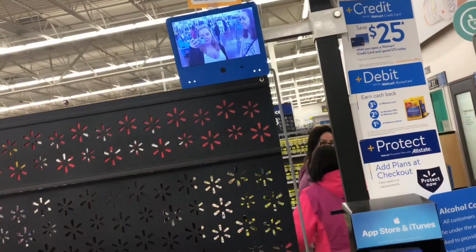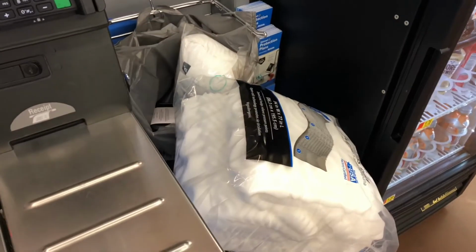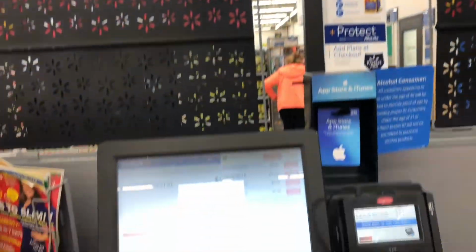So we're crashing out at Walmart, and Bridget decided that she was going to scan the mattress pad twice. So now we have to wait for assistance. This is great. Thanks for opening our hotel room door for you.